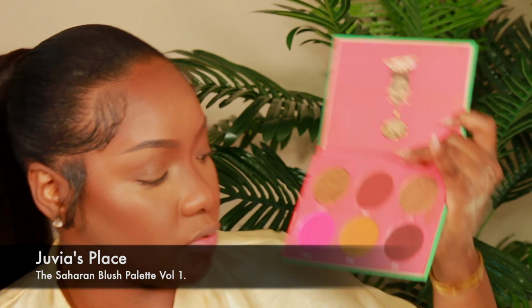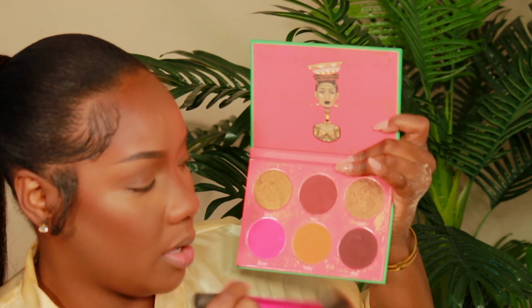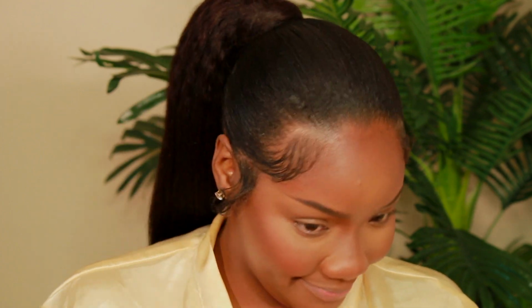Now I'm gonna go in with blush. I'm using these two shades in the middle, that plum and that orange shade, and I'm going to apply that to my cheeks and a little bit on my cheekbones, my created cheekbones.